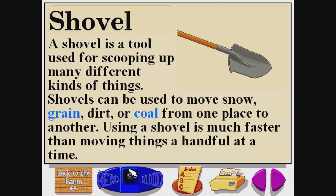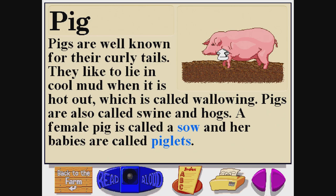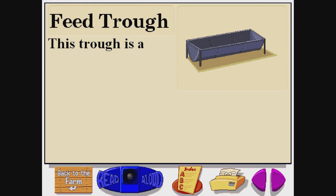Pig. P-I-G. Pigs are well known for their curly tails. They like to lie in cool mud when it is hot out, which is called wallowing. Pigs are also called swine and hogs. A female pig is called a sow, and her babies are called piglets. Feed trough.